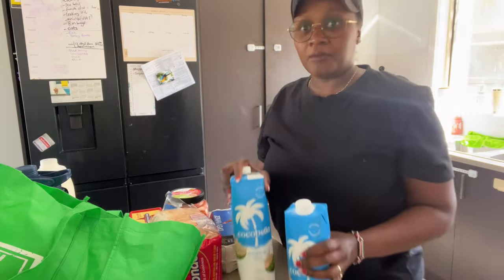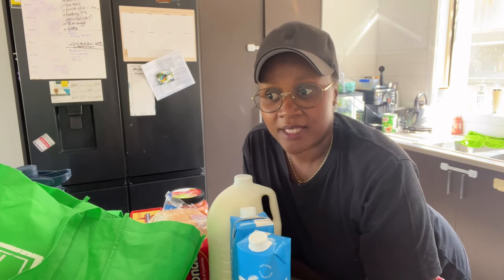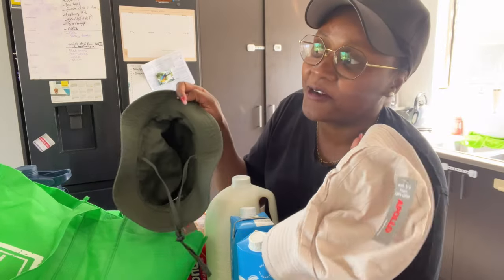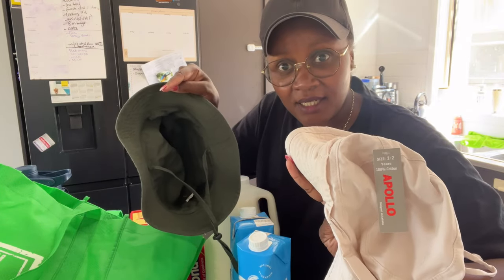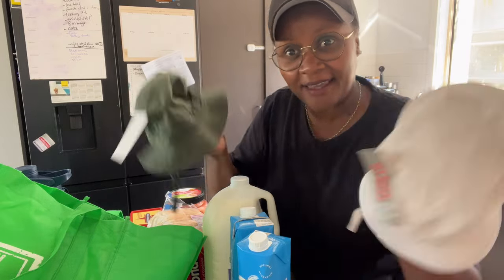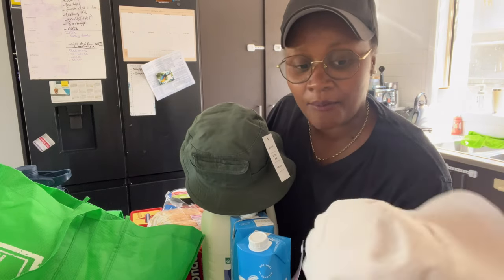So guys, this is a few hours later, we are back home, and I'm gonna show you what I bought. Tell me why I never leave the house and come back empty-handed, not buying anything for my baby. Guys, these two hats, tell me why I found myself buying them for $40. Like these two, one for $20 and one for $20. Like, what in the world? These two hats cost me $40. I was paying for them and I'm like, I'm sure I can find them for $5 somewhere.